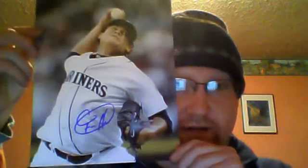Josh Hamilton. Then number one prospect in all of baseball, Bryce Harper. My Bryce Harper. There's the auto. Sorry, I'm trying to get it. There you go. No glare. Bryce Harper. Beautiful. Then we have King Felix, off draft 8x10. There's the auto. Beautiful.